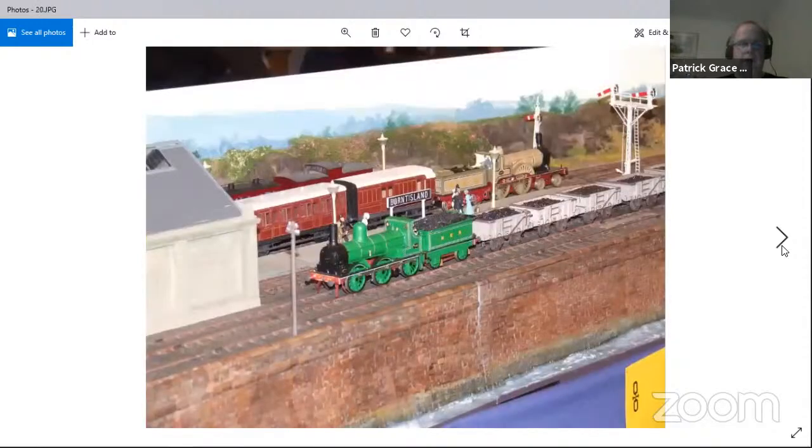And this is actually a scale 4, so 18.83 gauge, 4mm to the foot. So, layout called Burnt Island. It's based on the railways north of the Firth of Forth in Scotland before they built the famous bridge across the Forth. And at that point, you actually had numerous train ferries running across from Edinburgh to Burnt Island. And if you do ever get anywhere near an exhibition with it on, it is an absolutely fantastic piece of modelling.